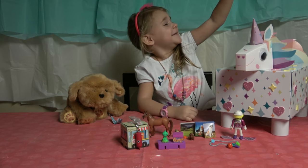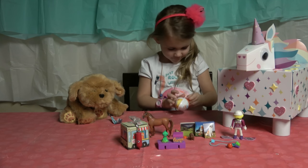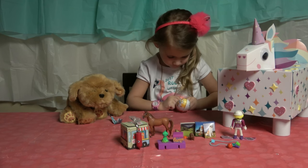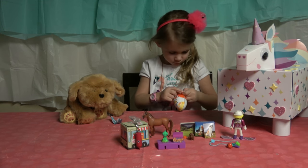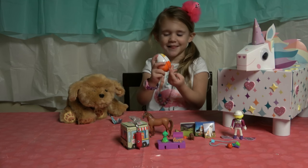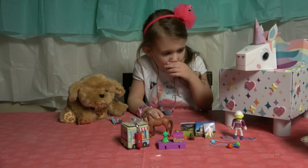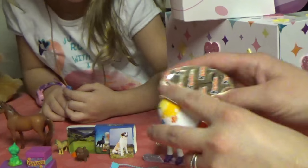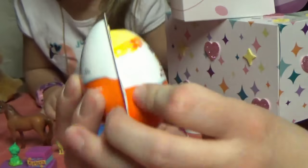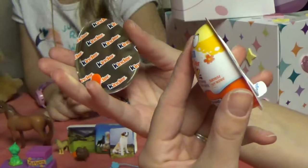Kinder egg! This is the Easter edition. We found these at Walmart. Before we know it, it will be Easter. Oh, hey, it's a bird. It's an angry bird face. It does look like an angry bird. So if you're not familiar with Kinder Eggs, they look like this. And then inside is candy, and then there's a prize on this side.